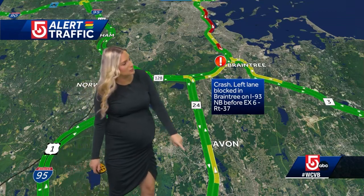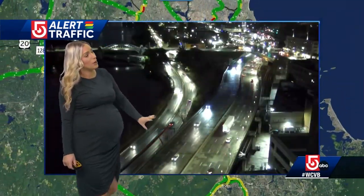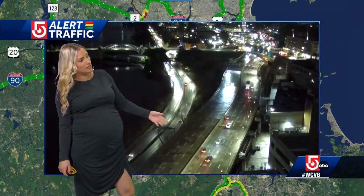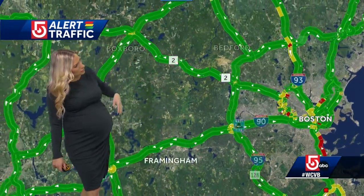I'm also watching delays on 24 northbound out of Avon. Here's a quick look at the expressway by Columbia Road. Roads to the west doing much better. Here's the Pike eastbound closer to the city of Boston. Don't forget about that right lane closure by BU. Look at Route 2, looks good.